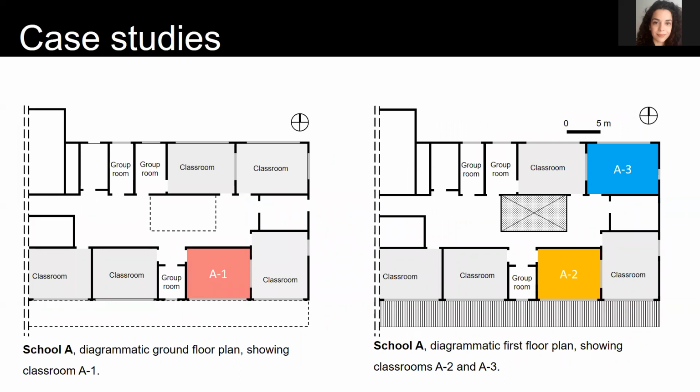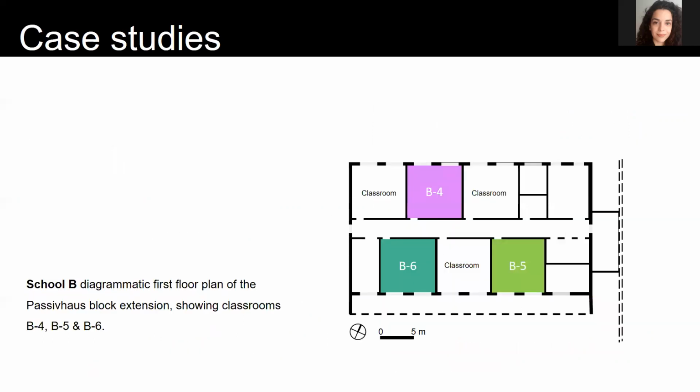3 classrooms were surveyed in School A, 1 on the ground floor and 2 on the first floor. One of the classrooms was north-facing and the other 2 were south-facing. The surveyed classrooms in School B were all on the first floor, and again 2 were south-facing and 1 classroom was north-facing.